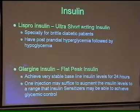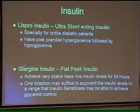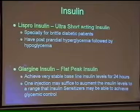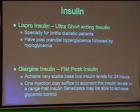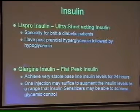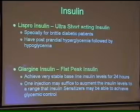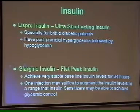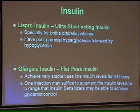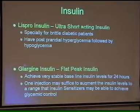Now, if we have basal insulin taken care of by glargine insulin, we only need to cover the postprandial hyperglycemic upsurge in the blood sugar levels. One injection is sufficient to augment the insulin levels in type 2 diabetic patients, where we can use glargine insulin once for 24 hours and use oral hypoglycemics, if there is a sufficient insulin reserve in the pancreas, for the management of type 2 diabetes.